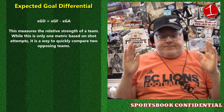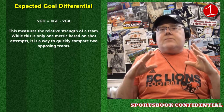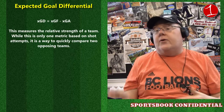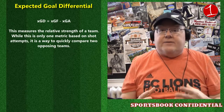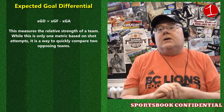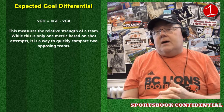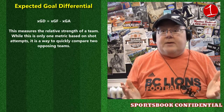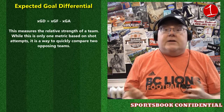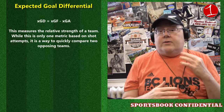This is a stat. It's not the stat. If you use this as a handicapping tool combined with other handicapping tools, I think it's very valuable. If you just use it on its own basic merits, it's not a bad tool, but don't expect world-beating performance just based off this one metric, because there's a lot more that goes into a soccer game or a hockey game other than expected goals.